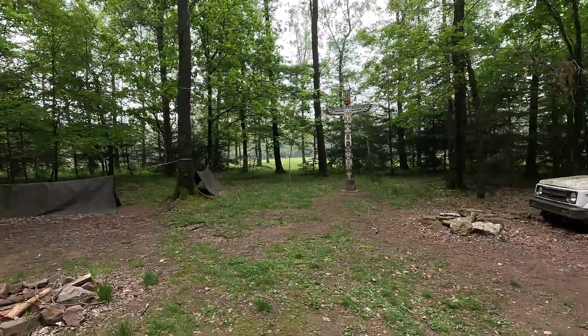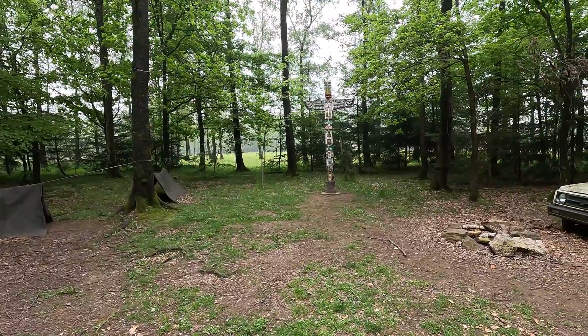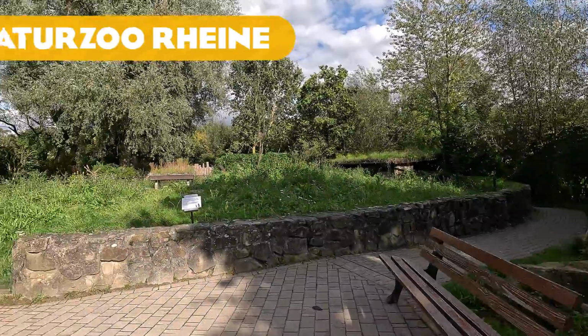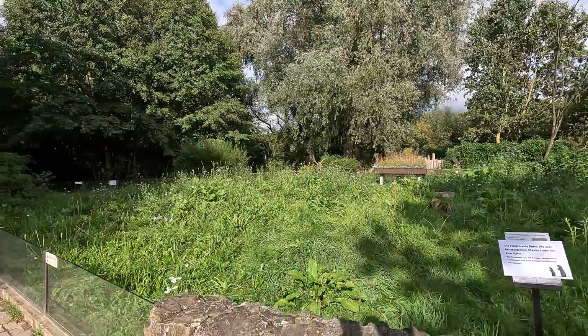That's interesting, I guess. I thought it was pretty cool to show you just theming, the types of theming that you might find at a zoo, I guess. So let's move on to the next zoo, which is going to be NaturZoo Rheine. And yeah, earlier we mentioned I like to look at how lush I can make my enclosures.